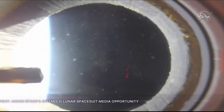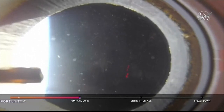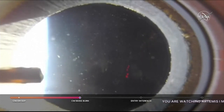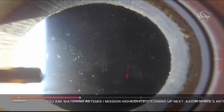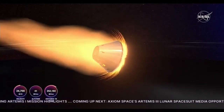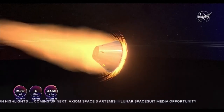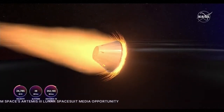Just 1 minute away from entry interface. And this view from the cabin camera, looking out of the upper hatch of Orion, you can see the limb of the Earth. We're going to be losing all of the data here shortly once we enter into the Earth's atmosphere and begin the first of the two blackout periods. Again, this is a visualization of what should be happening with Orion at the moment, although we are in a blackout period that should end about 3 minutes and 15 seconds from now.